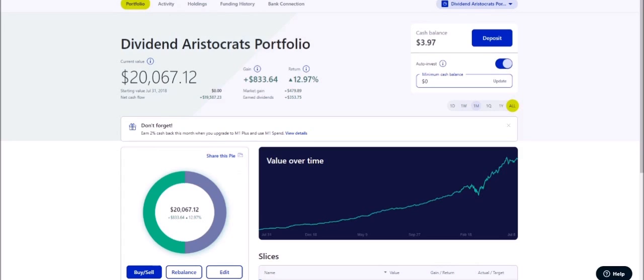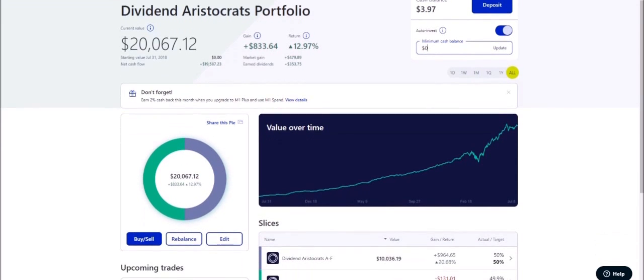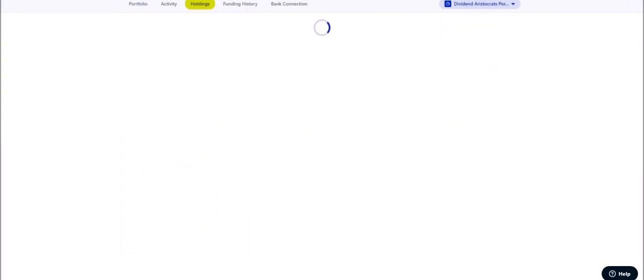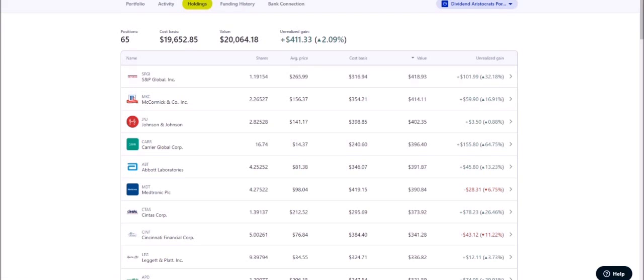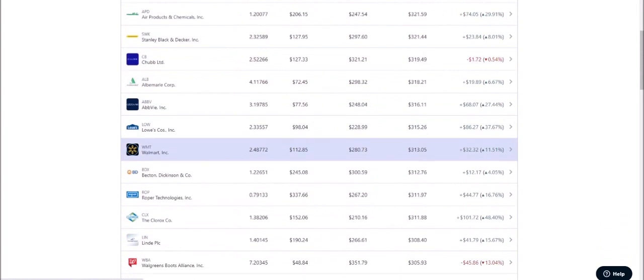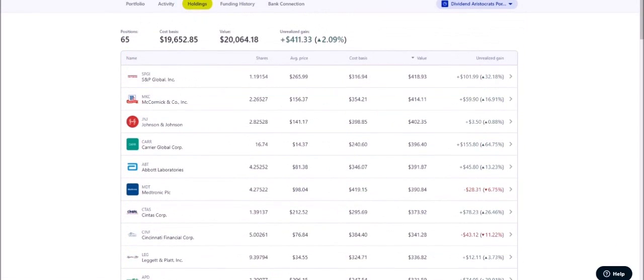Like I said, this one has been kind of a steady eddy, and that's the idea behind this portfolio. This is companies that have paid and grown their dividends for 25 years in a row. So obviously there's a good history here with these companies. These are companies that have been around for a long time. They have paid and raised dividends for a long time. You can see a lot of companies you probably know, like Johnson & Johnson, Coke, Lowe's, Walmart. So these are just consumer staples. Not a lot of tech in here, which is why the performance has been lagging lately.